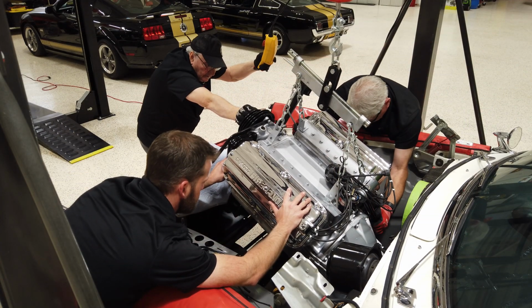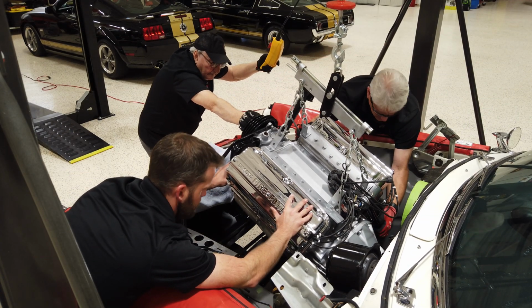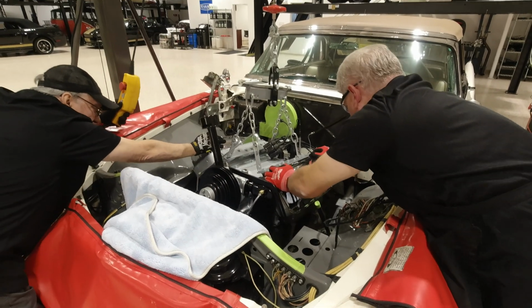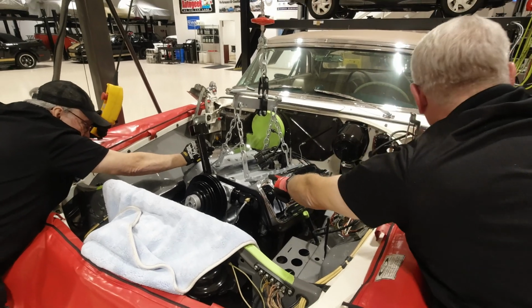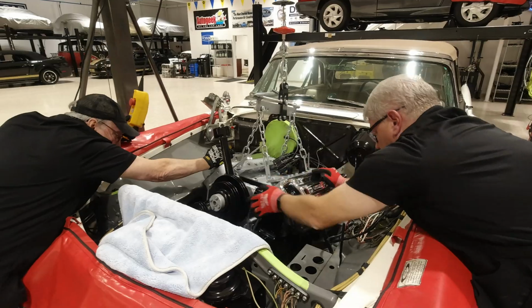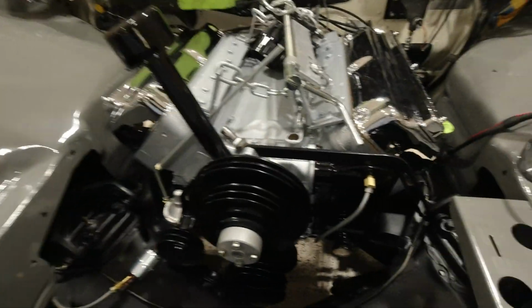Down. Are you good on the exhaust on that side? That helped a ton up there. Another job completed.